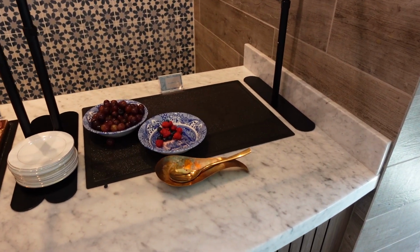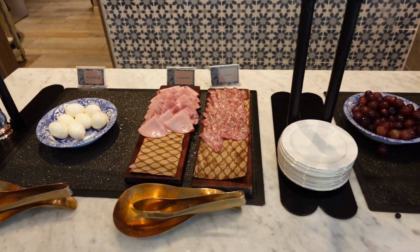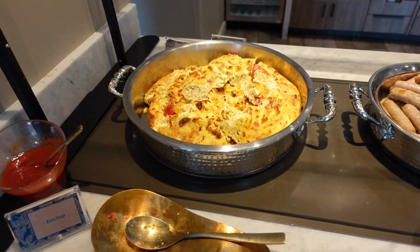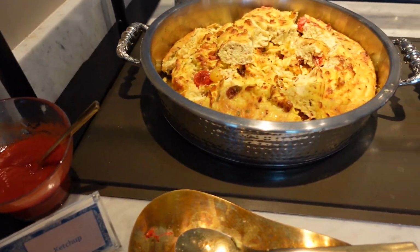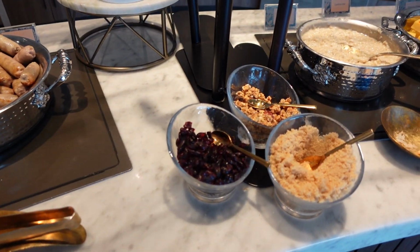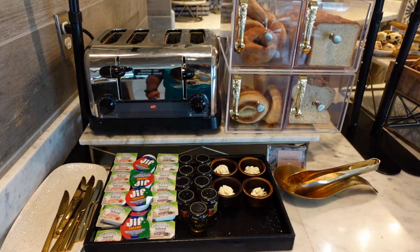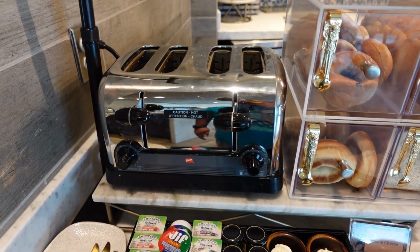So in one corner here we have some assorted fresh fruit, also salami, smoked ham, and hard-boiled eggs. Although it is called a continental breakfast, they do have hot options here, which is what we love. They have ketchup as well as what looks like a bacon frittata, as well as some sausage, and then an assortment of toppings for oatmeal and polenta cakes with red pepper relish, which looks like that's going to be your vegetarian option. They also have some bread and bagels if you want to toast them in the toaster.